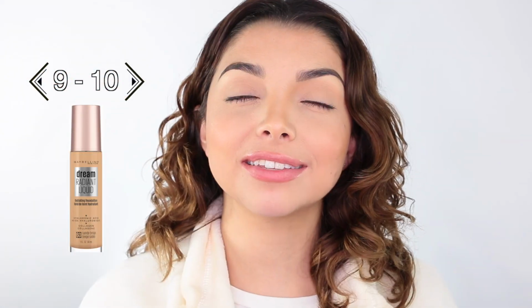Even my shade, classic ivory, was pretty dark to be classic ivory. When I think about ivory, I always think about a super light foundation. So I don't know, or maybe that's just me. Let me know in the comment section below. But that was kind of weird. Let me know in the comment section below about my final rate. It's a 9.